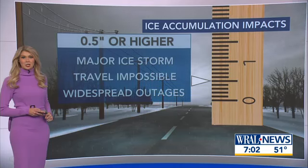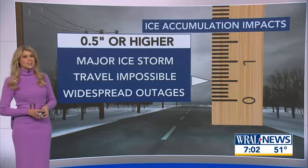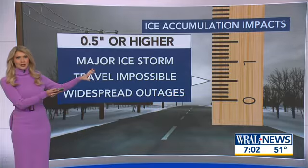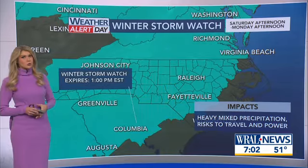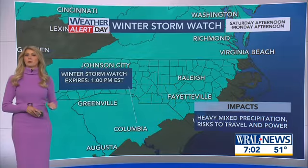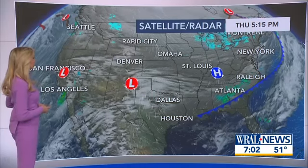When you get to half an inch of freezing rain or more, that's a major ice storm. Travel becomes impossible, and widespread power outages are likely. And this is what we're in for in the Triangle. I say that not to scare you, but we really, truly want you to be prepared for this. A winter storm watch is in place starting Saturday afternoon, and it will go through Monday afternoon. This should be upgraded to a winter storm warning tomorrow morning, so check in with Elizabeth for an update on that.